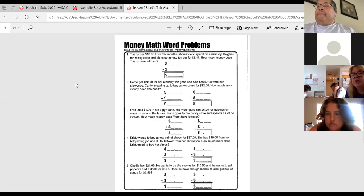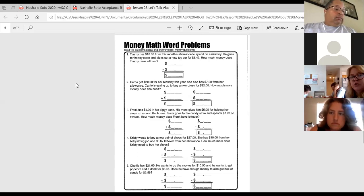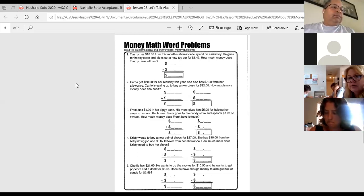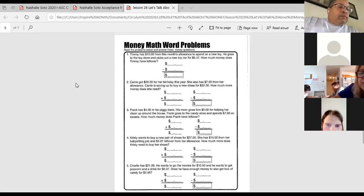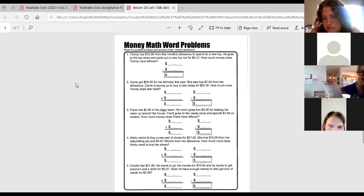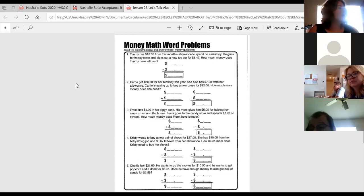Yes. We always want to look at our symbol there to see what's going on. So what are we subtracting? The toy he's buying. Good job, Jose says the toy car for $5.47, right? So we have the 10 in the top, and then we're going to subtract the 5.47. And that will give us what he has left over. That's right. Does anybody have a calculator? I do. I don't. I did it in my head.